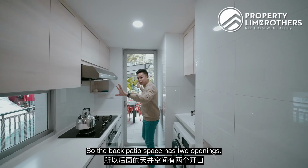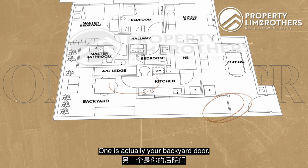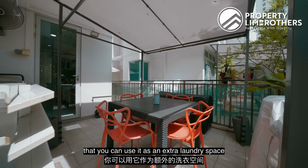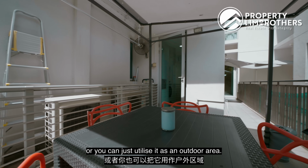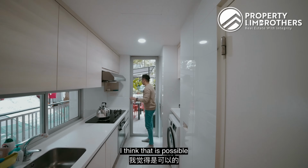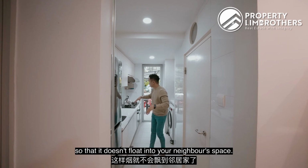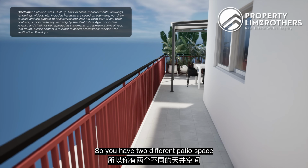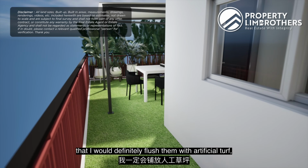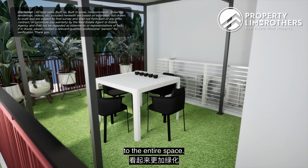So the back patio space has 2 openings. One is from the front, which is very close to the main door. One is actually your backyard door, so you have like your own backyard space that you can use it as an extra laundry space, or you can just utilize it as an outdoor area. Of course, if you want to do BBQ, I think that is possible if you can use those kind of newer versions that absorbs the fume so that it doesn't float into your neighbor's space. So you have 2 different patio space that I would definitely flush them with artificial turf if, let's say, I would have owned this unit, because I think it just brings out so much more greenery into the entire space.